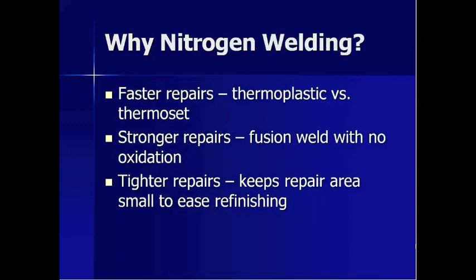Okay, then let's talk about that. Why nitrogen welding? First of all, you're going to be able to do repairs much more quickly with the welder than you can with a two-part adhesive. Two-part adhesives, by their nature, you mix a part A and a part B, and they form the solid through a chemical reaction that takes some time to occur. You're looking at least 15, 20 minutes probably to get it to cure out to the point where you can sand it.